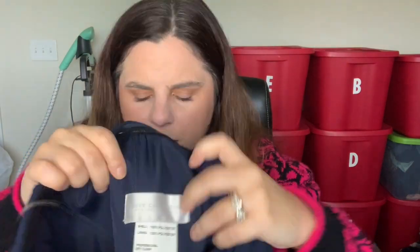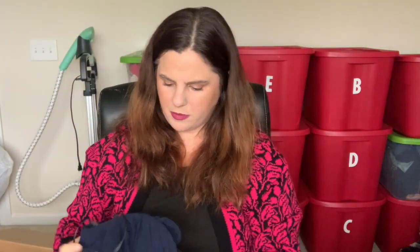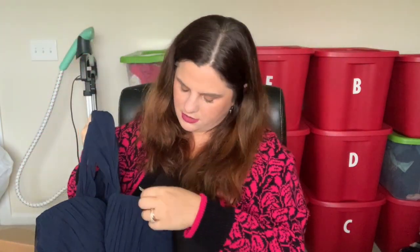Okay, so we have the Desi collection. That's a bridesmaid. Can you see that? Bridesmaid's dress. Navy blue, long. This would be good if people are having weddings. Oh, good. It has straps. Oh, thank God. Look at that. It's really nice, actually, though.